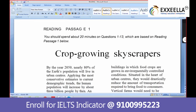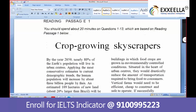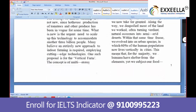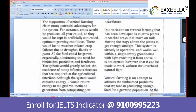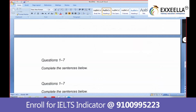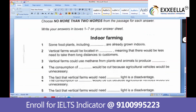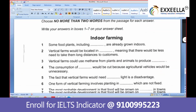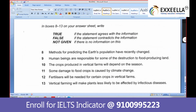So what I said, you'll get a long passage, a long text. This is your passage. Followed by that, they'll give a few task types. This is called fill in the blanks. And this is called true, false, not given.